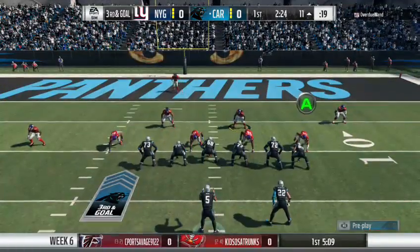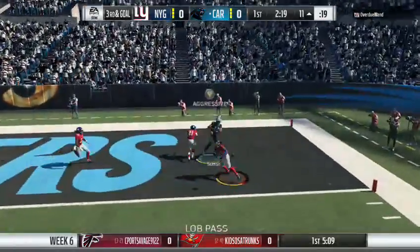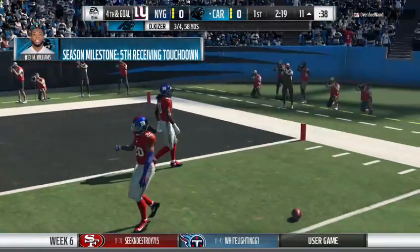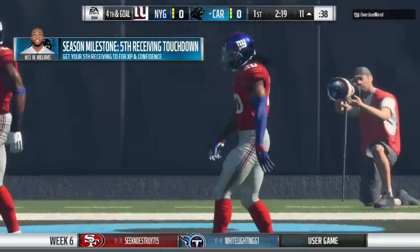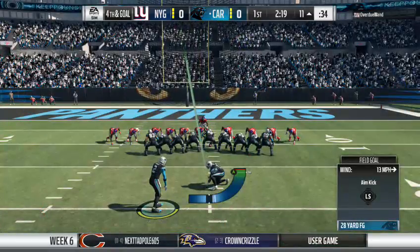Let's go. Working out of the gun. Here's Kaiser. And this is going to be incomplete. I think that was a good job there defensively. They did allow them to drive all the way downfield, but once they got their backs to the goal line, they really turned up the pressure.